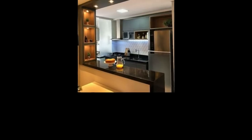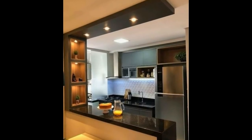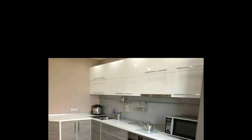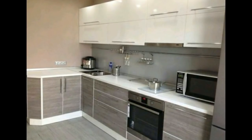Small kitchen storage ideas to optimize space. Another solution for making the most of every inch in a small kitchen is to install rails with hooks on the empty walls. You can hang pots, pans, and other accessories from them. This way, you will have easy access to everything and can keep the counters uncluttered.